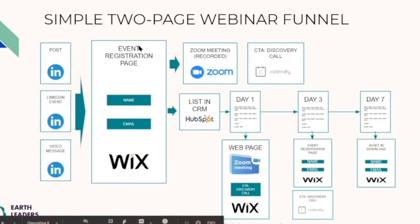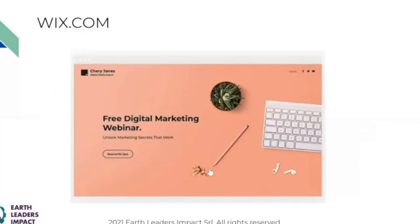You need to have the event registration page, and of course then you need to have the web page where you put the recording, right? Because we want to attract people to our house, to our own website. And then you need to have a customer relationship management. So let me go into these two things and explain how you can set this up, and I will help you guys, okay?